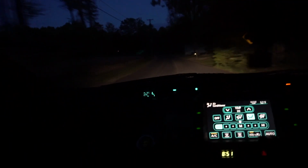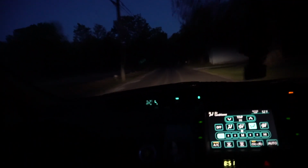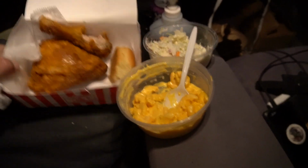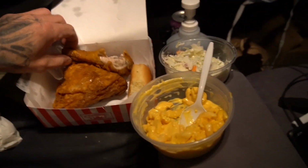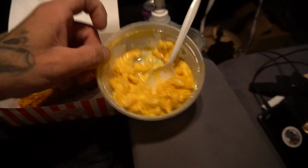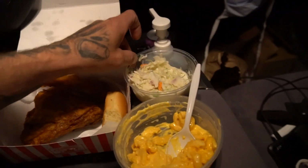I swear, driving in Woodstock at nighttime, it's literally like driving in the woods. I'm saying though, like, look at this. Does this not look juicy? And this, oh, macaroni and cheese, coleslaw. Who doesn't love crushed grape?